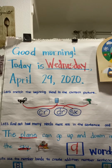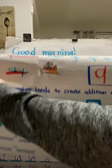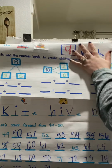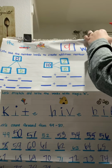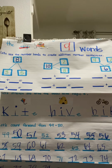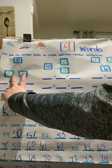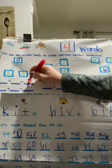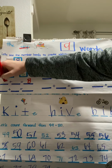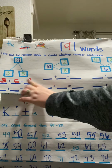All right, and then our last one, our math skill. I'm gonna clip it up so that we can see it a little bit better. We have been working on some addition and subtraction problems in math this week, so it's going to be a little bit of a refresher. All right, there we go. So it says, let's use the number bonds to create addition number sentences. So we have our number bonds, and if we look at the very first number bond, we have 8, 3, and 5. That means that these two meet together to make the 8. So we know that 8 is the answer, right? And that means 3 plus 5 equals 8.